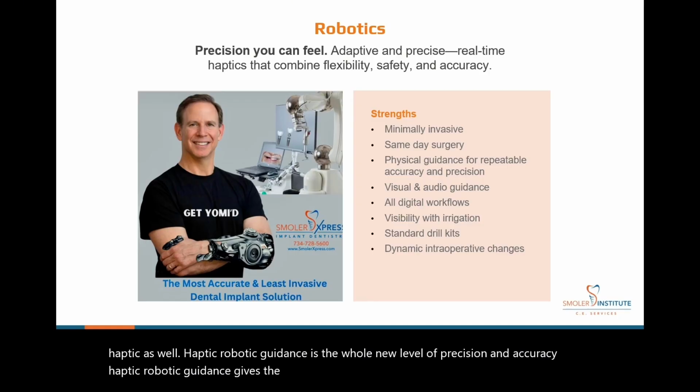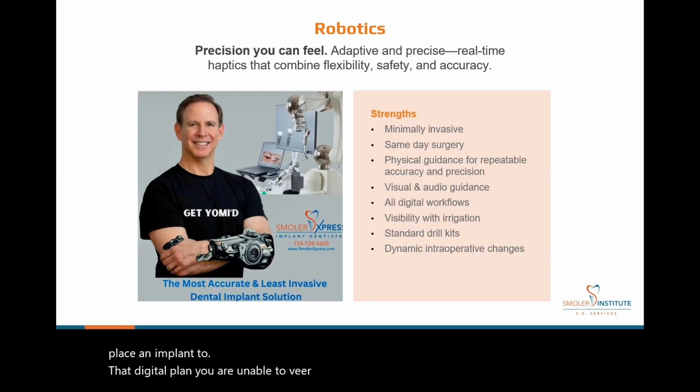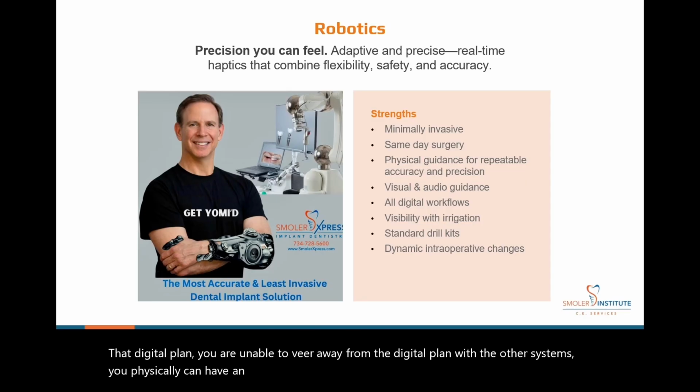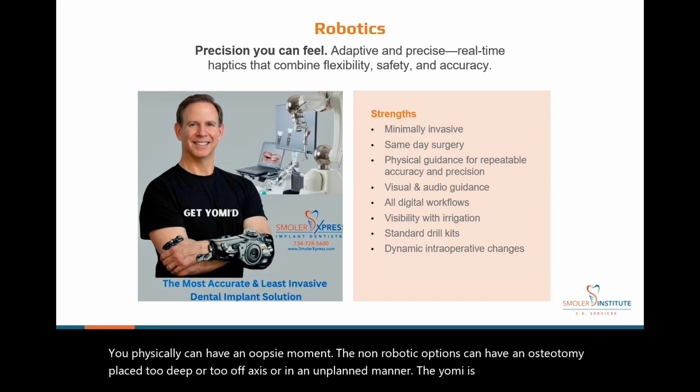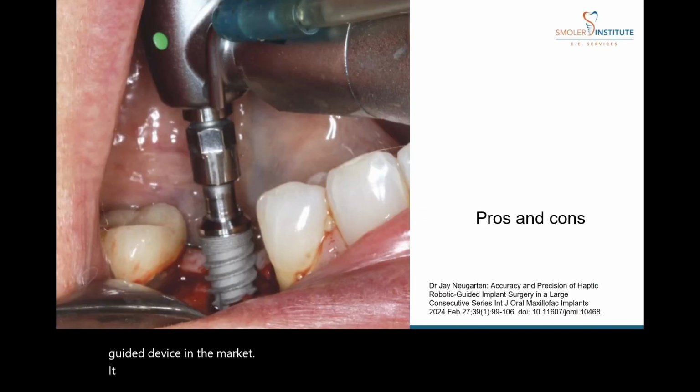It is a wild concept to only be able to place an implant to the exact digital plan. You are unable to veer away from the digital plan. With the other systems, you physically can have an oopsie moment. The non-robotic options can have an osteotomy placed too deep, too off axis, or in an unplanned manner. The Yomi is the only haptic guided device in the market. It is precision control at its finest.